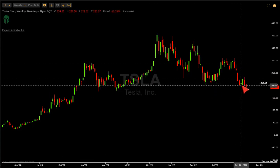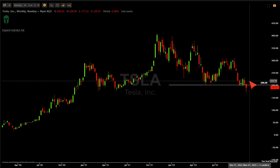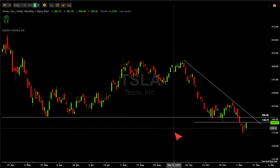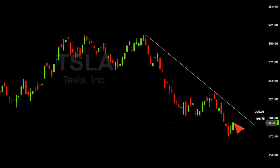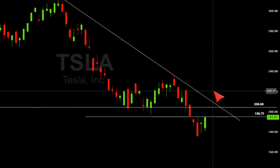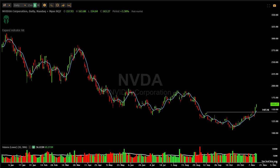Now, if you look at this on the weekly, you can see you've cracked. There's nothing to be overly excited about here. And how erratic Elon's being on Twitter is not helping, but I always think there's a method to his madness. So see if you flip this level, and then if you do, this might be something that you want to be involved with.